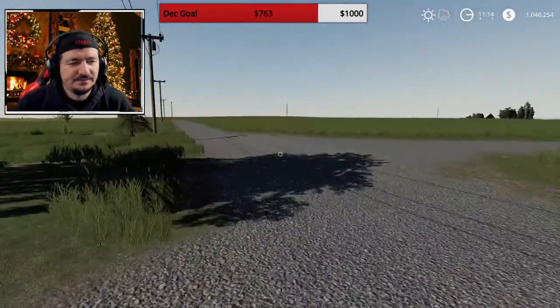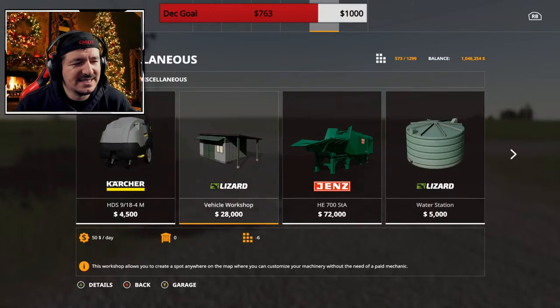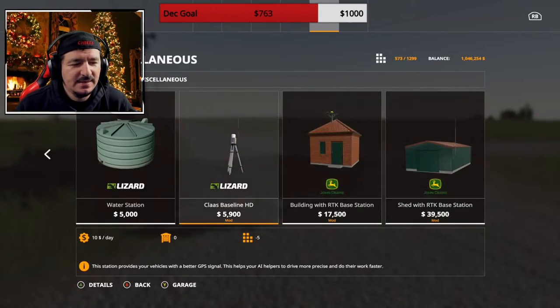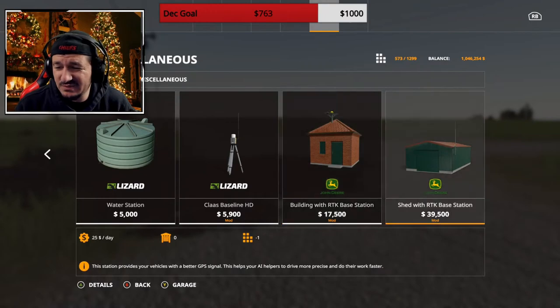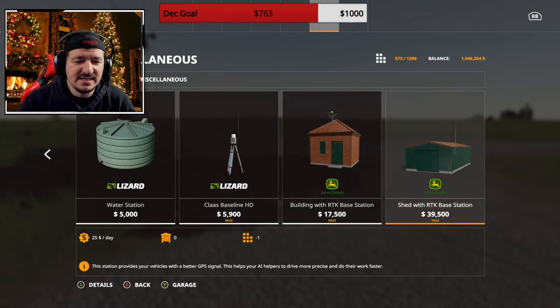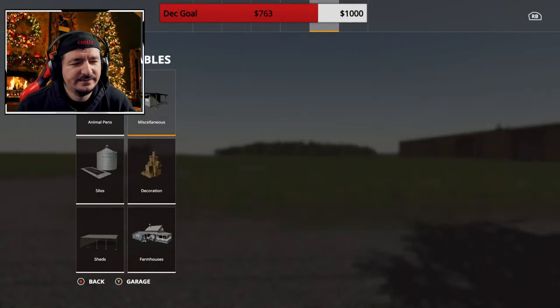Okay, let's see. Let's try this again. Okay, so let's go over to here. Let's go into miscellaneous, go over to the Class Baseline HD, which is pretty much a cheaper version of those. 5 slots. It is more slots than these, so it's really what you want. I mean, these aren't too bad, mainly since this one has a storage area. So let's go ahead and place one real quick.